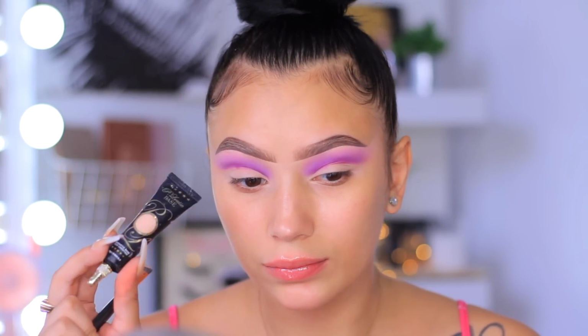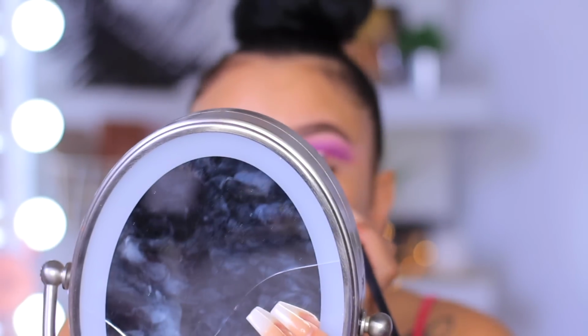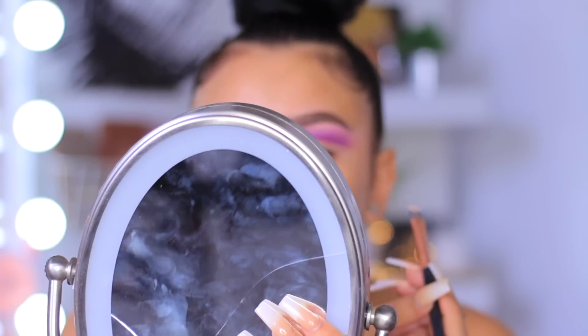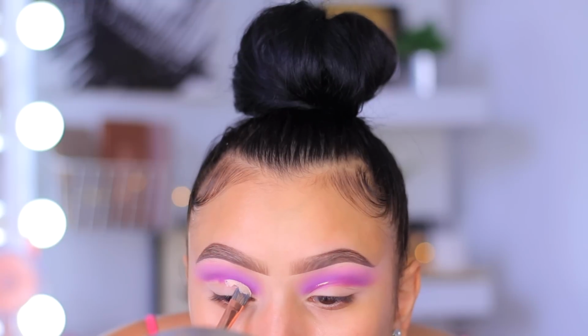So now that you got your transition and your crease all popping, now it's time to cut that crease. So I'm going back in with the plouise base, and of course my favorite brush. This is from the Rose Gold collection from BH Cosmetics. This is the number 6 brush, I believe, and it's just super flat. Now to start my cut crease, as you guys can see, I did just look straight forward into the mirror, and I did 2 little markings.